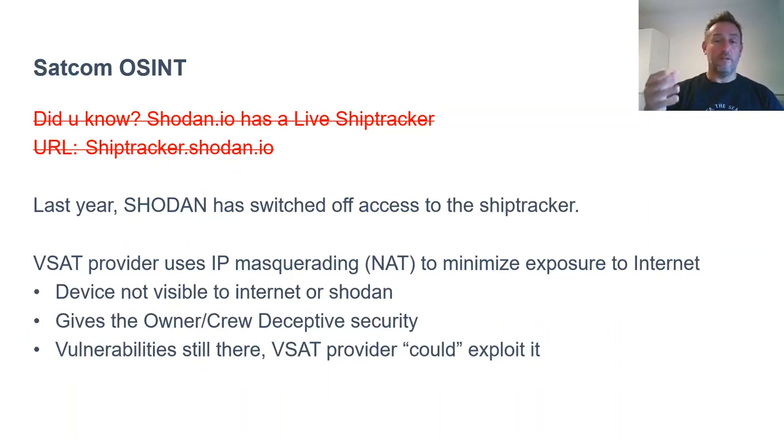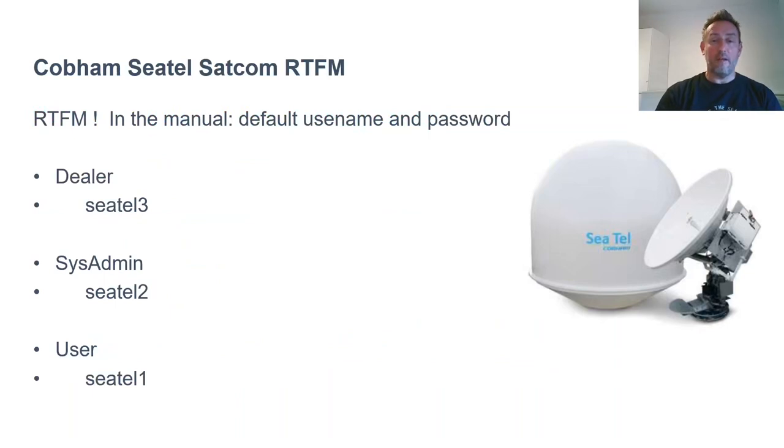So the internet provider still has the ability, if they want, or if they have to by some kind of government, they maybe have then access to the ship network because of the vulnerabilities that are still there. So yeah, the device is not visible to the internet, and it gives the owner or the crew a deceptive security because, hey, my device is not findable over the internet. But yeah, they are still there, and the provider could exploit it now, or someone else who is working at the provider level. And most of the devices that you find are also using always the same default credentials. So install it and change it.